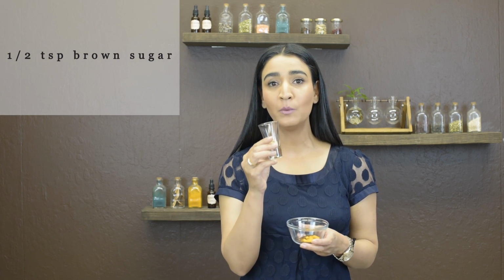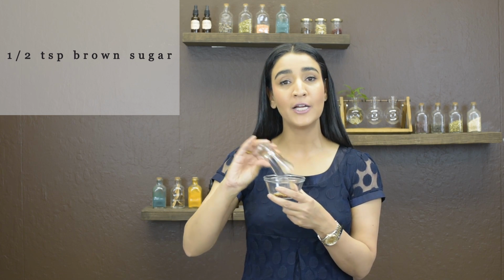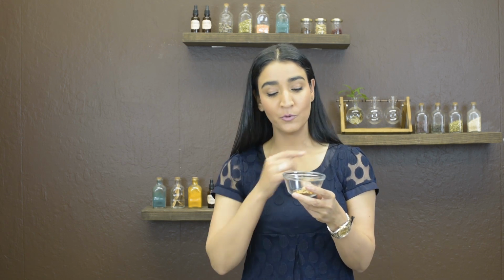Ingredient number 3 is powdered brown sugar, and if you're wondering why, it is a very good source of glycolic acid, which is a naturally occurring alpha hydroxy acid, which increases your cell turnover rate so that your skin can be left glowing and spotless. So I just added about 1/2 teaspoonful of brown sugar.